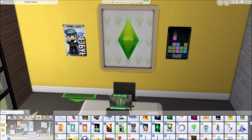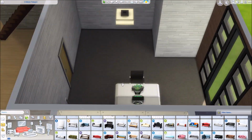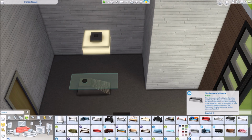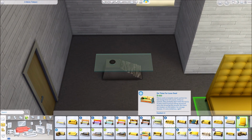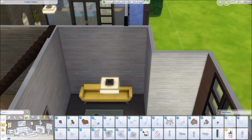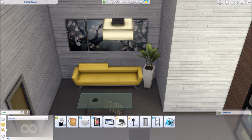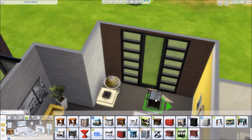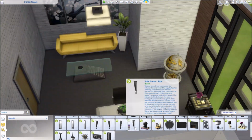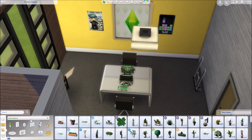So for the parents I had a specific kind of job in mind. I didn't want to go with the traditional, normal painter or whatever kind of thing I make my Sims do. No, this time I'm going with two parents who are professional Twitch streamers. I just love the idea. I did do parents a few builds ago who are YouTubers. This time they are professional Twitch streamers.